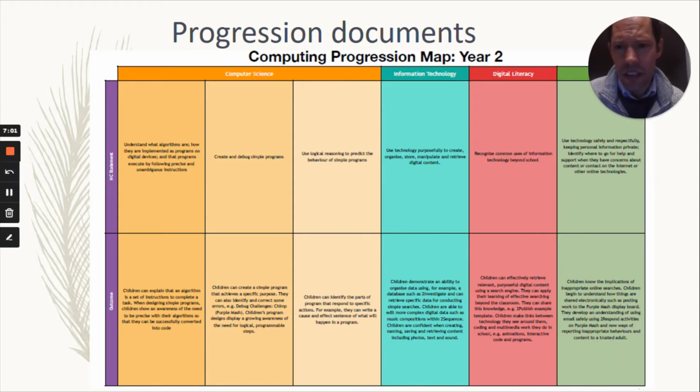And you'll notice that there are 6 columns. This is obviously Key Stage 1, and that means there are 6 strands. When you get to Key Stage 2, there's 7 strands. So computing science covers 3 of those. Information technology covers 1 of them in Key Stage 1. It splits into 2 for Key Stage 2. Digital literacy and obviously e-safety on the far right hand side. So those are your strands.